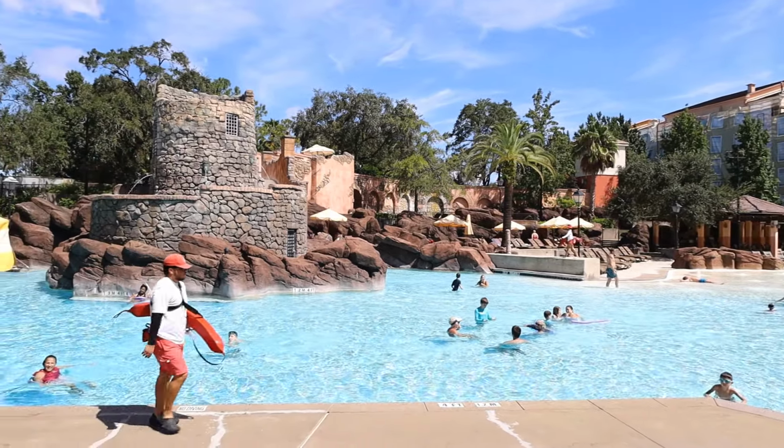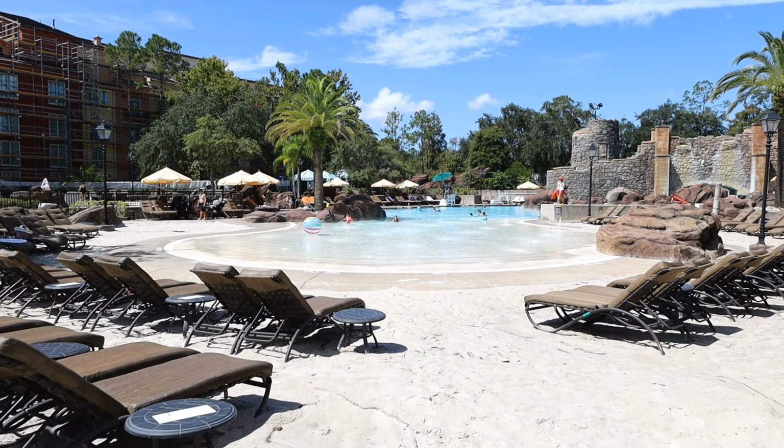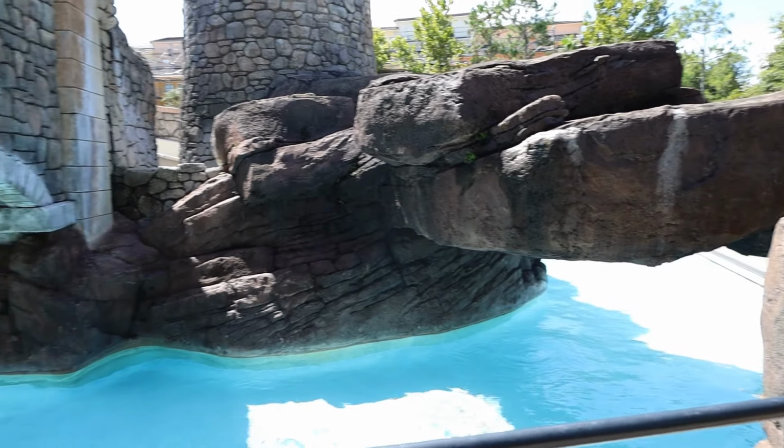This pool is pretty cool. Why did that sound like something you'd see in a Dr. Seuss book? And it looks great. It has some sand against the water, palm trees, and this stonework piece with a water slide up top. And one part of the pool wraps around the stonework.